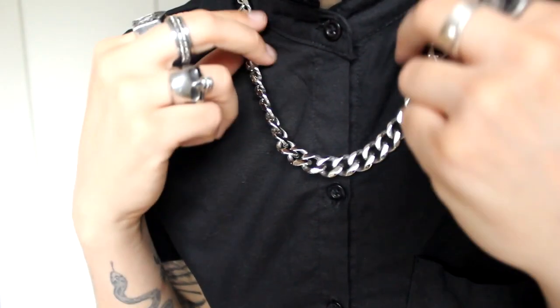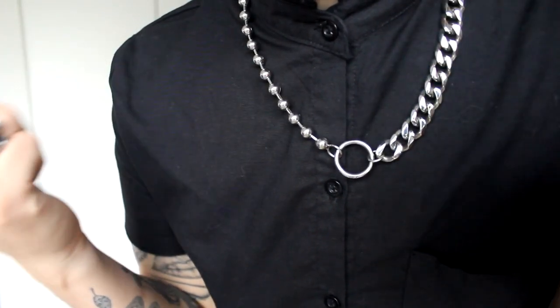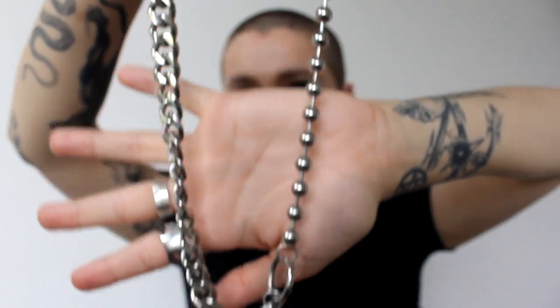I don't know, I just think these pieces are really unique and very cool. And y'all should definitely check out the website. They have so much going on there. And again, 100% recyclable stainless steel, which is amazing. So yes.